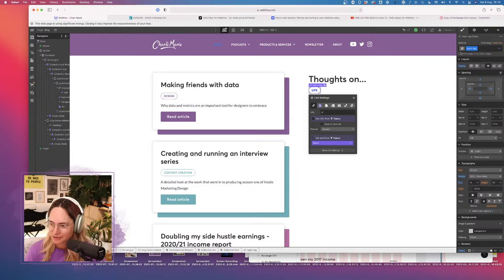Use the 12 column grid to make something responsive. What do you mean, Taron? I find it handy because then you adjust how many columns something takes up as you go.